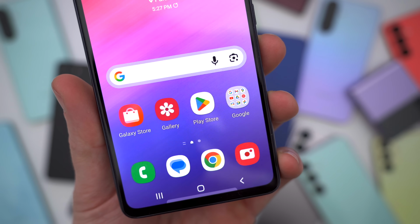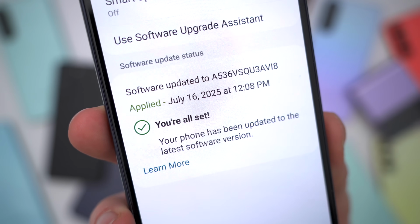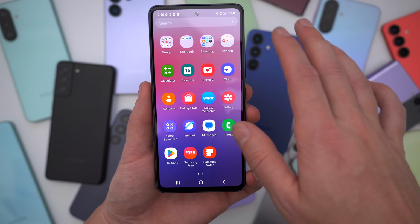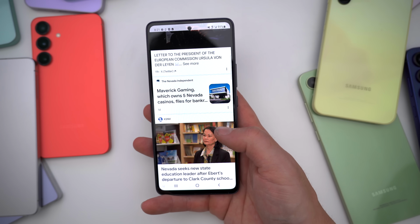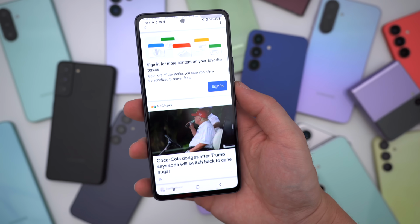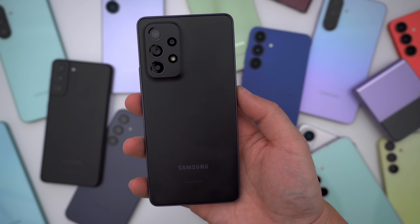On top of all that, it does still have one more Android update remaining. It should see Android 16 at some point soon, so it's got a little while longer feeling current. The downside is it's powered by Samsung's Exynos 1280 processor, which doesn't really get a lot of love. But if you don't know the difference between Exynos and Snapdragon and MediaTek, then none of this really matters. I just think for the price, it's a pretty good option.